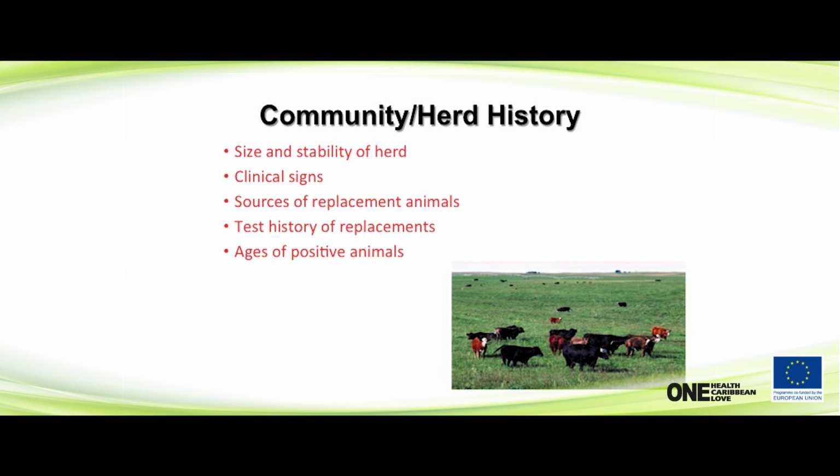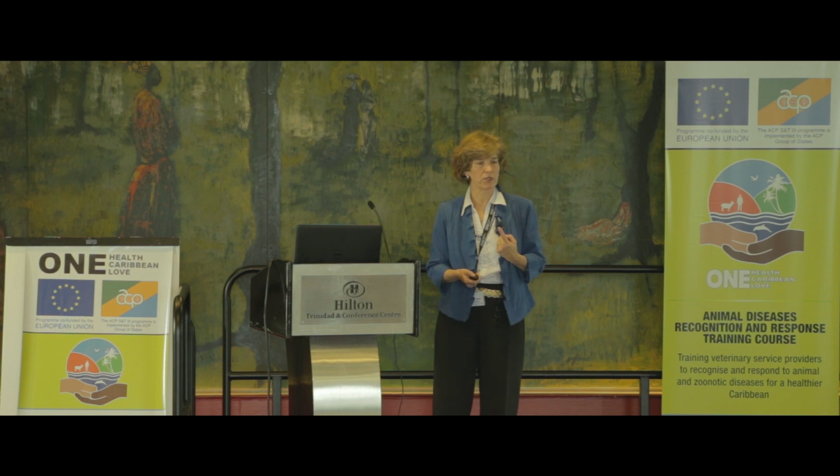This is especially true if you have positive animals or a previous history of positive animals. Find out, are they positive? How old are they? Are they all the pregnant heifers that are positive? Or is it 1 or 2 9-year-old cows that have been there forever and have mastitis? See the difference there? Same blood sample, entirely different picture.